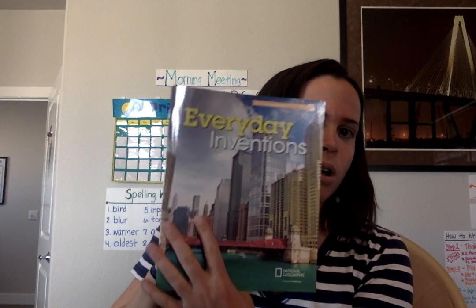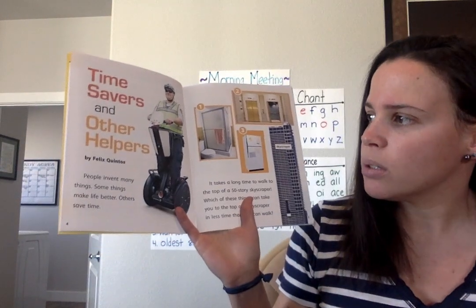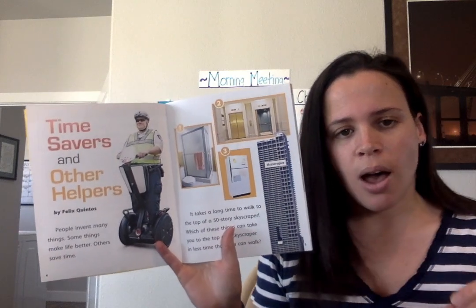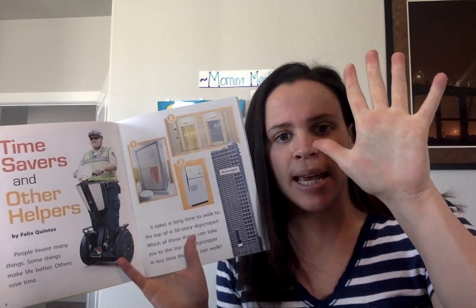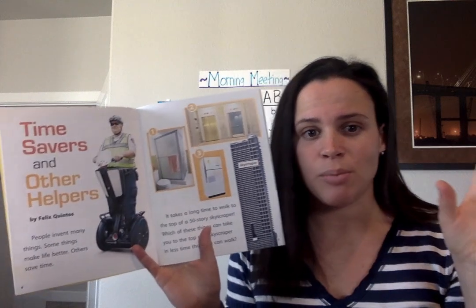Today our story is from the book Everyday Inventions. Our story is called Time Savers and Other Helpers by Felix Quintos. I want you to be storing the key ideas in your pocket when I'm reading this, because when we're done, we're going to do the main idea and the key details. So that's what I want you to be thinking about as I'm doing our read aloud.